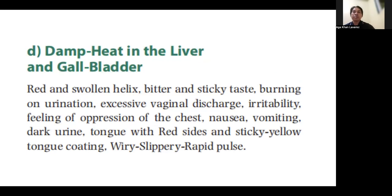Okay. Damp heat in the liver and gallbladder. Red and swollen helix, bitter and sticky taste, burning on urination, excessive vaginal discharge, irritability, feeling of oppression of the chest, nausea, vomiting, dark urine, tongue with red sides and sticky yellow coating, and wiry, slippery, rapid pulse. This is letter D.